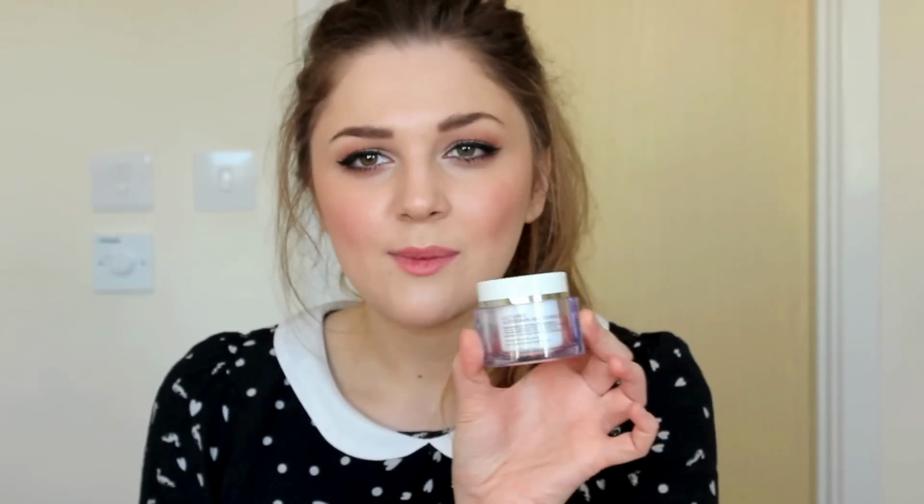And then I've got the Liz Earle as well, which is the Superskin moisturiser. This is lovely. It smells a bit weird, but it does smell weird. I haven't got any left. Used that all up. But again, it's really just a thick, rich moisturiser, which is good for night time.